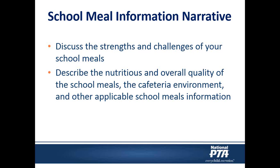How much time do students have to eat? Is it a positive environment that promotes healthy food? Are there vending machines that are providing junk food? This is also the area of the application where you can provide us with any other additional information that you think is important for us to know.